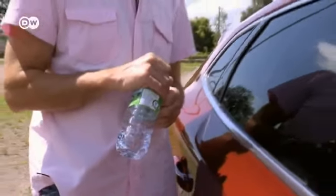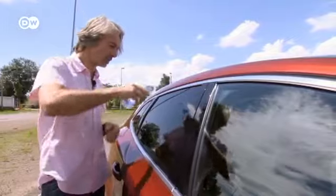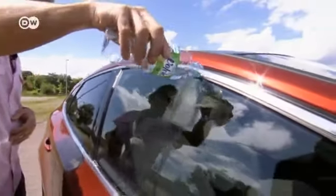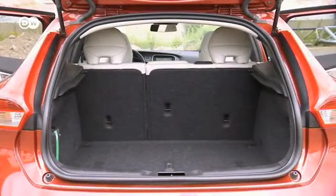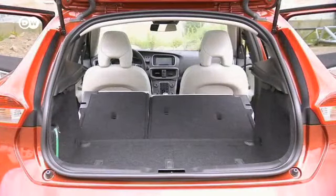Konstantin says the price list advertises water-repellent side windows at the front. Das muss ich sehen. Okay. It passes the test, but it'll set you back 110 euros. If a spacious trunk is a priority for you, move along. A VW Golf offers more.